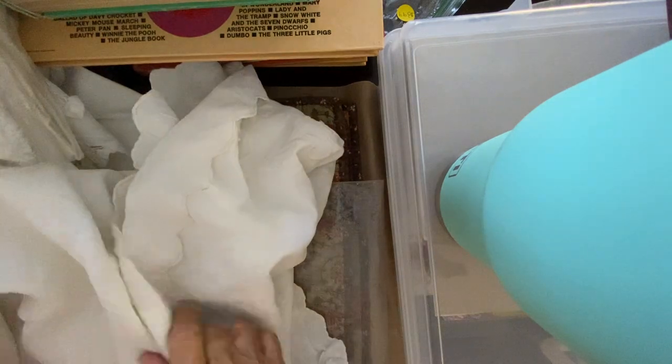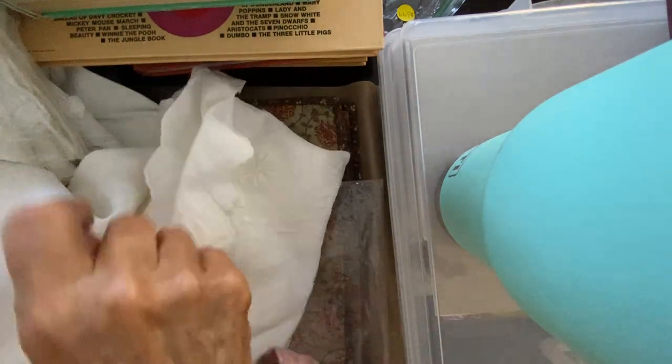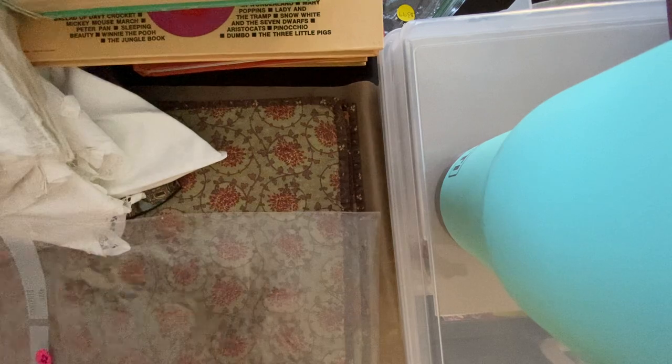This is a huge tablecloth. So this needlework goes all the way around. Just beautiful. That was a nice surprise.